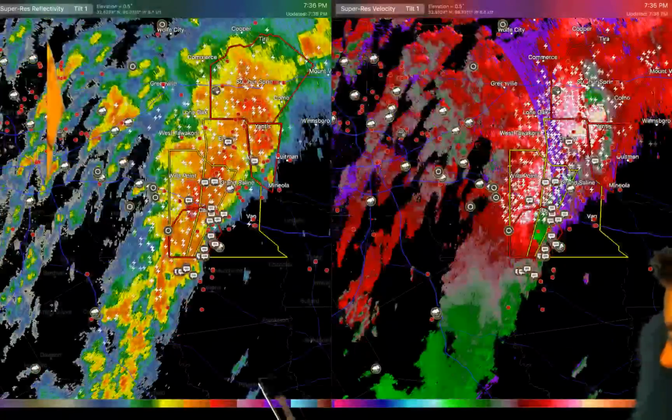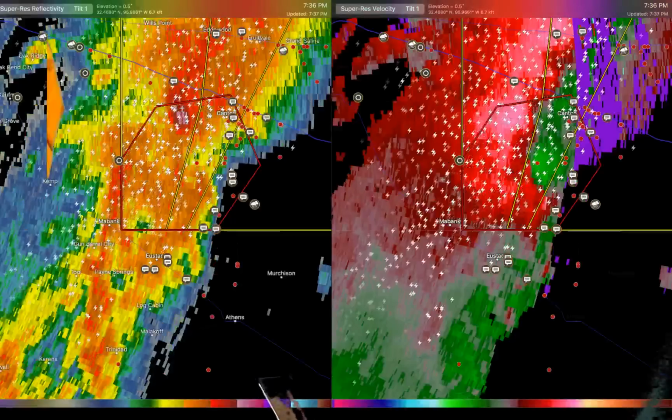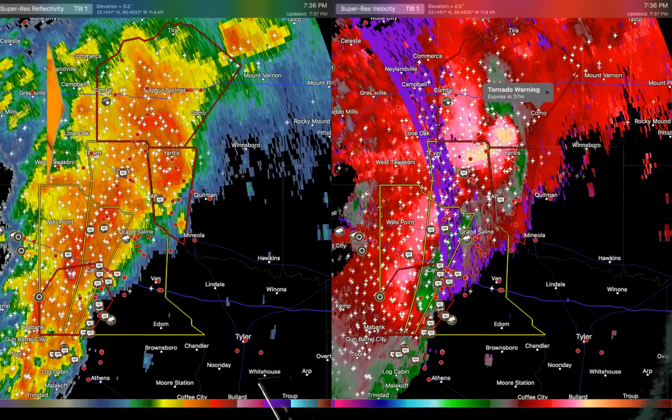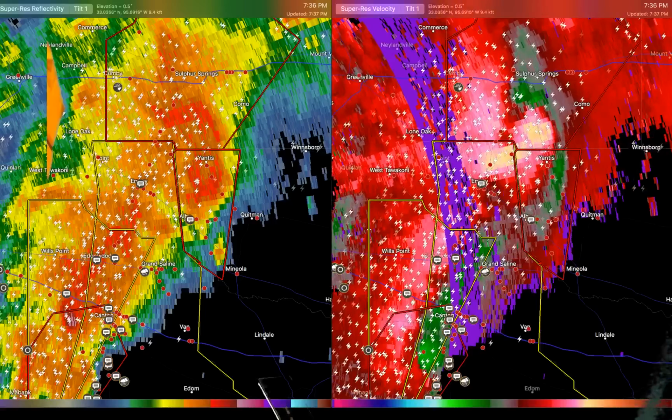Canton, again, needs to be underground as this looks to be wrapping up more and more. Wouldn't be surprised to see reports of a confirmed tornado there. So I will report back to you guys when I have some new information to share.